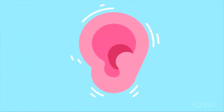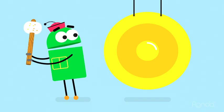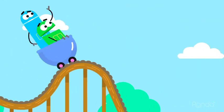Molecules to vibrations in the ear, to electrical signals in our brains, that's what it means to hear. When objects move, the nearby molecules get pushed around, bumping one another in a chain reaction. They form these waves of sound.